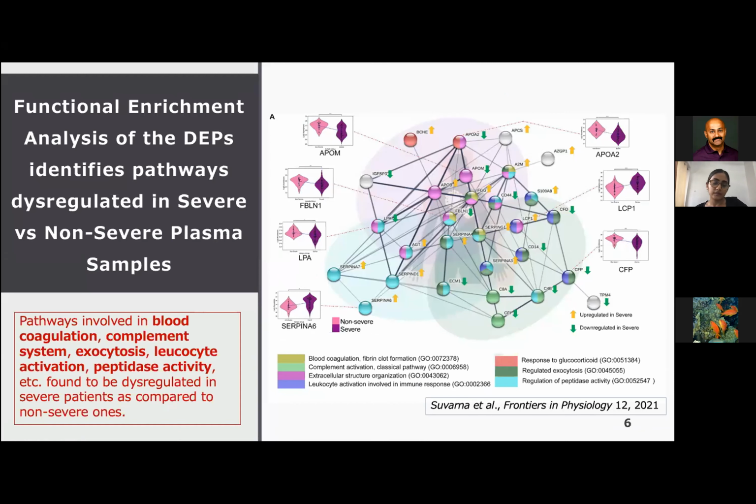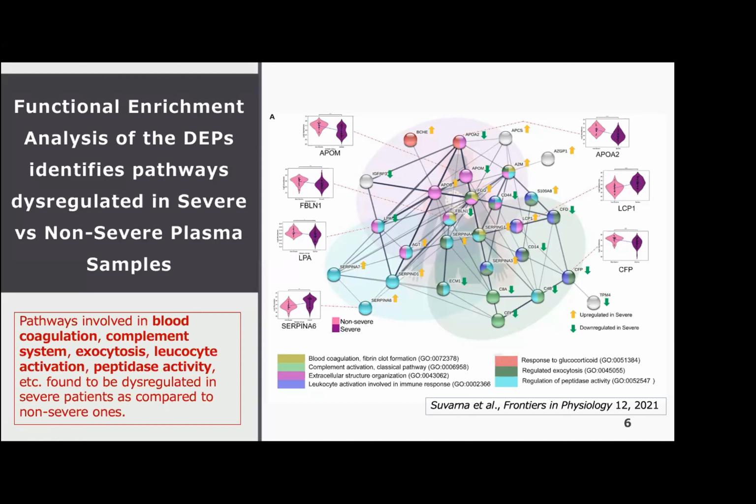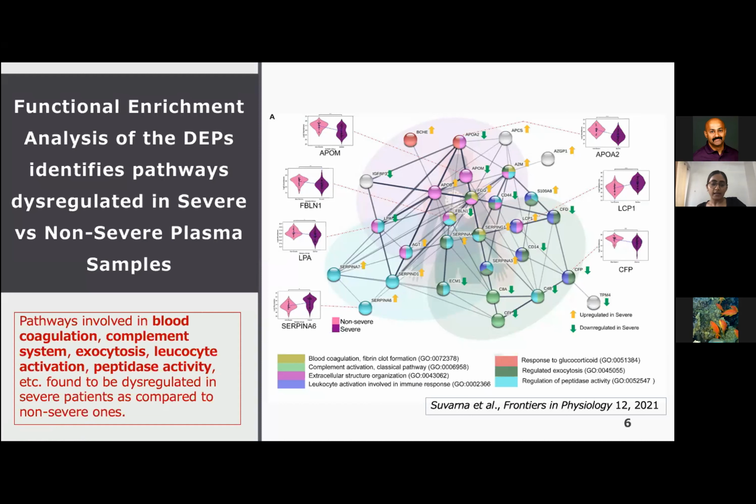Functional enrichment analysis of these differentially expressed proteins led us to identify some pathways that were dysregulated in severe patients, for example blood coagulation, complement system, exocytosis, leukocyte activation, and peptide activities. The pathways involved in these systems also correlated with the clinical symptoms of COVID patients. For example, the coagulation-related abnormalities in COVID patients and severe inflammation. All these relate to what we observed from our functional enrichment analysis.